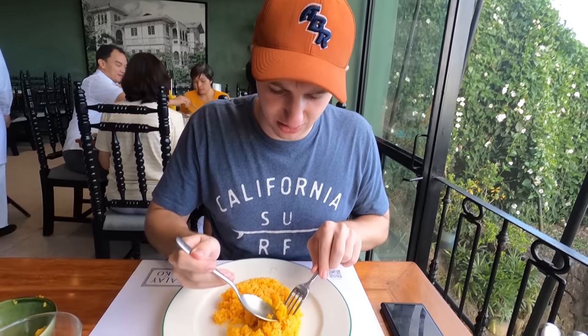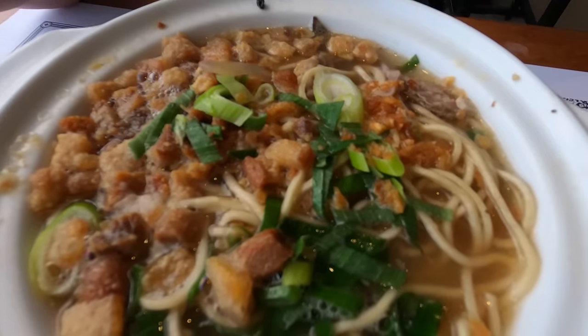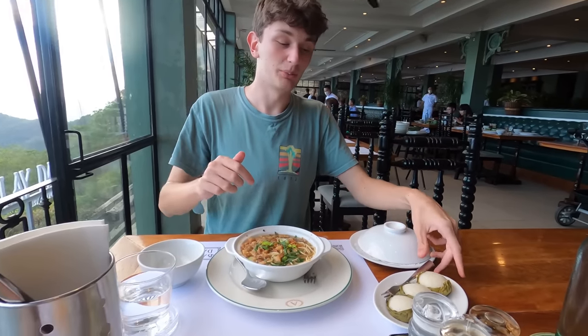Are these peanuts or is this garlic? Oh, wow. That's a very skillful way to eat that. I'm truly Filipino. No, it's just Java rice. So I think I would dig into this, but I first gotta do the Puto challenge.